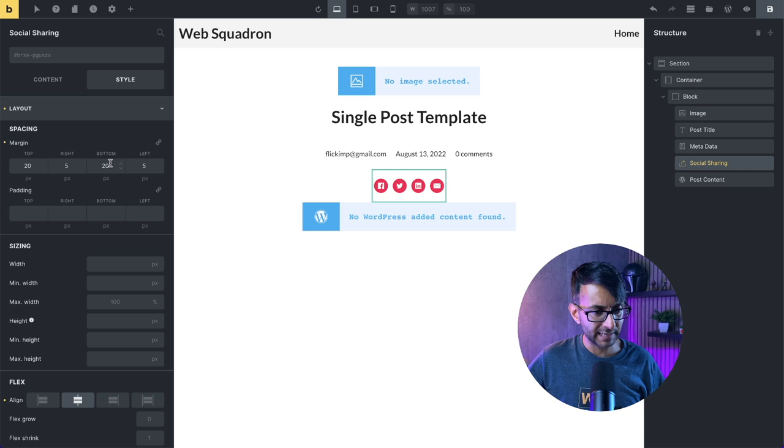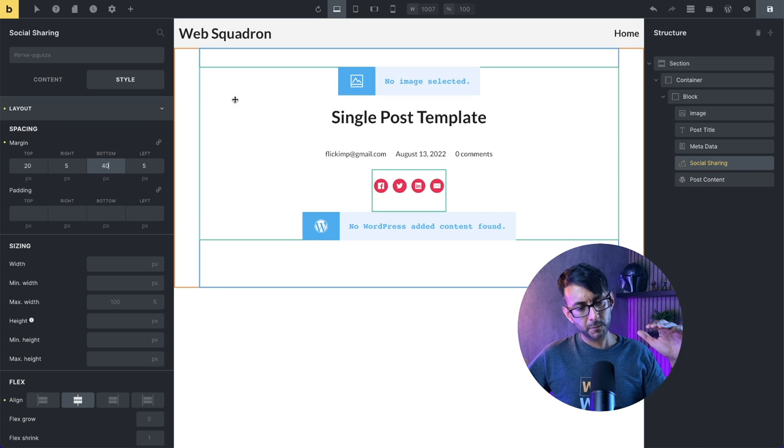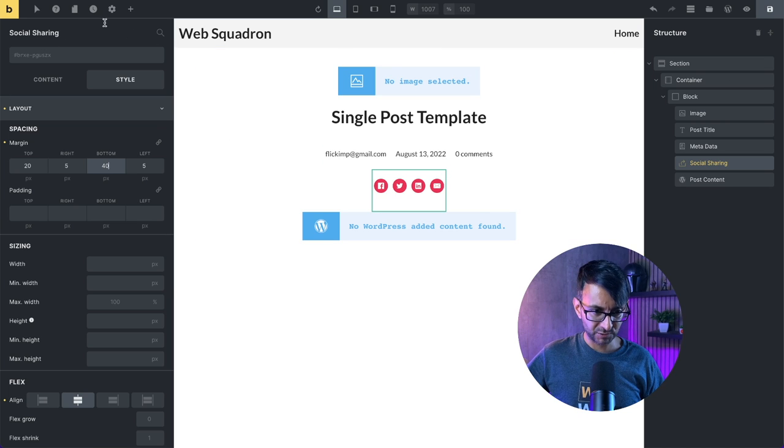In terms of the layout, I'm just going to give this a bit more spacing of about 40, just so it spaces out from the content. So in effect, this will become the template that's going to be used for all of the items that we have on the page.